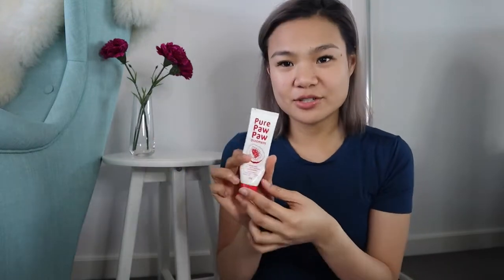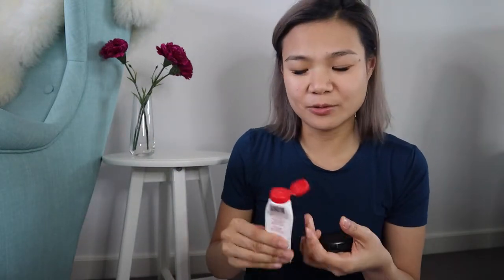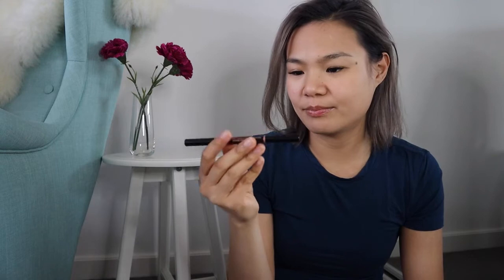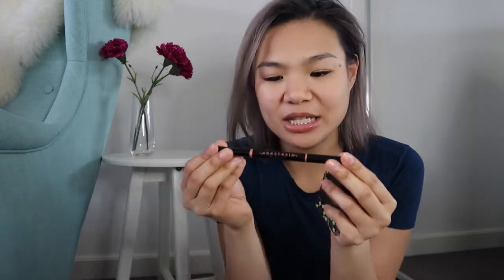Usually I would put some pawpaw into my lips because my lips are always so dry because of the weather. Don't forget to drag it into your neck because ayaw mo namang super puti na lang yung face mo and then your neck is already forgotten. Next is my eyebrows because brows are life. The Anastasia brow definer. And my shade is medium brown.